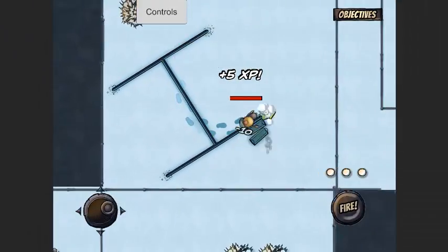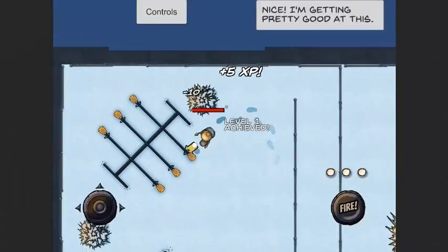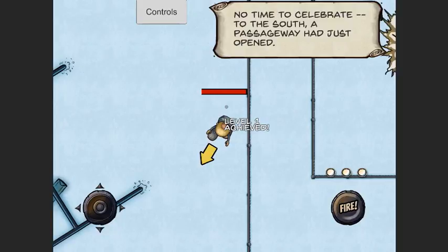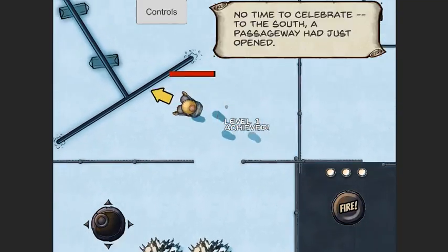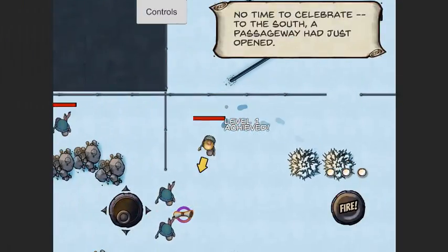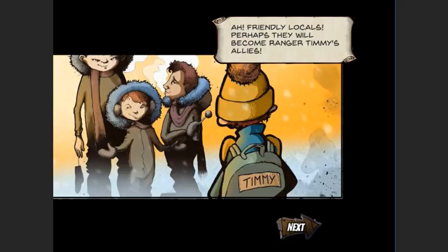And once you shoot 5 of these, which I'm going to do very quickly, you get to level 1. It says, nice, I'm getting pretty good at this. No time to celebrate. There's a passageway that opened to the south. And we can go down here. So here we go into another comic section, and you can interact with these kids.